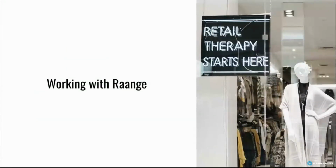And then finally, working with Raange. So we really look at creating partnerships when we work with companies. So from implementation to integration to execution, our team is always there to support our customers from day one. You won't be talking to a bot, for example. So it's a very hands-on approach in trying to understand what your problem is, how we can help you to solve those problems, and make sure that you're hitting your marketing KPIs. So that is very important to us. Your success is our success.